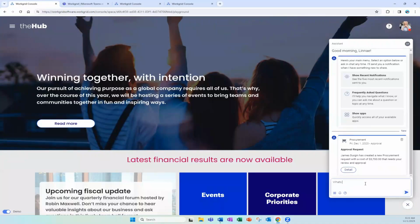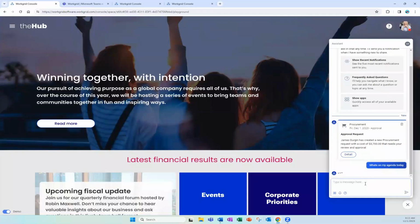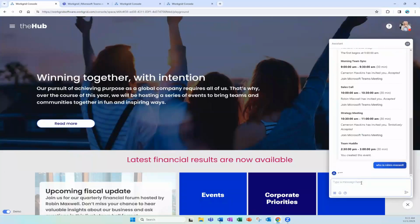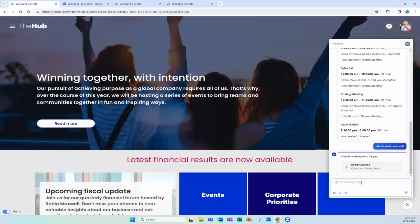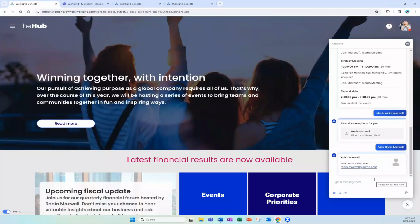So what's on my agenda today? I can see my agenda for the day, and I've got a meeting from Robin Maxwell. I actually don't know who Robin is, so let's look her up. I made a little typo there, but you know what? Our assistant's pretty smart and is able to find a Robin Maxwell for me. There she is. Great. Now I know she's the director of Sales West. So you can have conversations with your assistant in the flow of your thoughts and your work and can continue to converse with it and get the information you need.